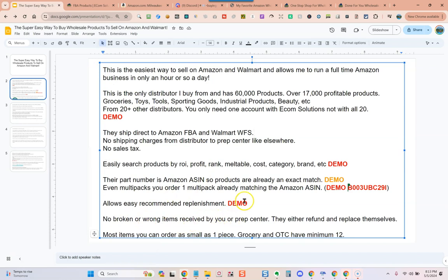No broken or wrong items received by your prep center. If you buy something from a distributor, they're going to ship it to the prep center. Then if there's a problem with something, they're going to have to send it back to the distributor. And not all prep centers will even do that, but even if they do, it gets very confusing after a while. In this case, the distributor and the prep center are the same company, so you don't have to worry about any of that stuff. If they get the wrong stuff in there, they'll either refund or they'll replace it themselves.